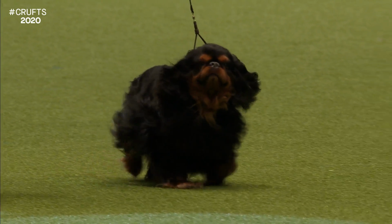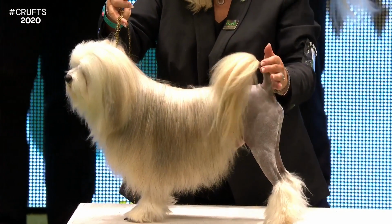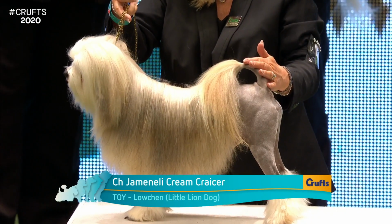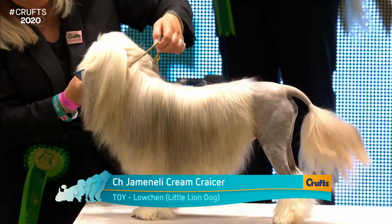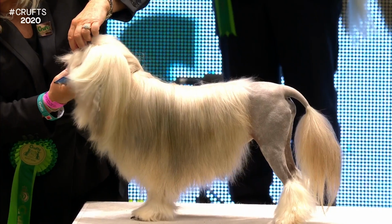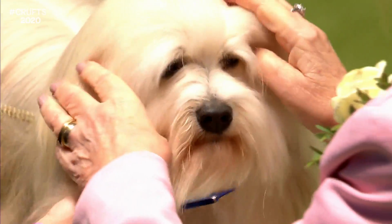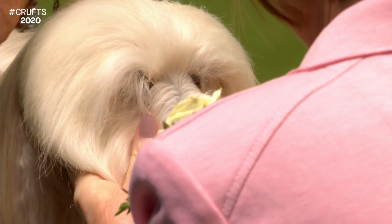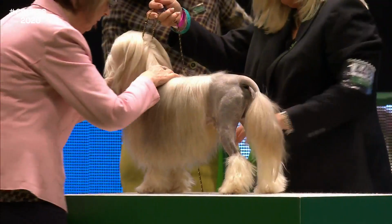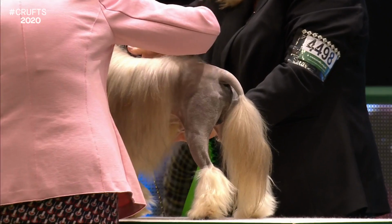And the next dog on the table for Carolyn to judge is the Lowchen. This is the Lowchen, known as the little lion dog. The Lowchen was thought to have been developed in France and brought to the United Kingdom originally from Germany. The true origin of the distinctive lion clip actually isn't really known, although it may have had something to do with keeping these little lap dogs clean. They're clipped to produce that lion-like mane and the plume on the tipped tail.